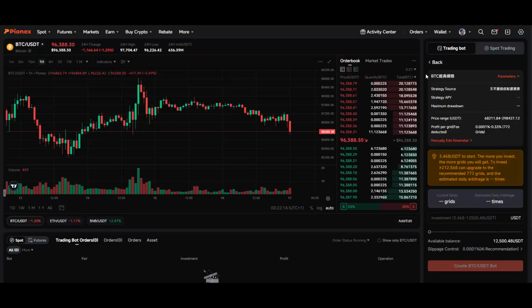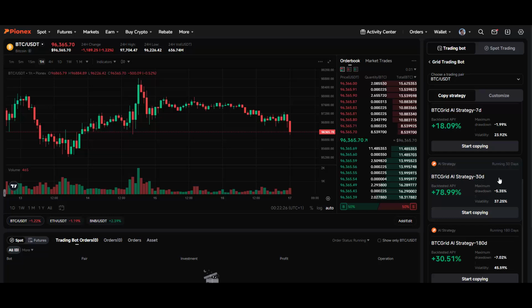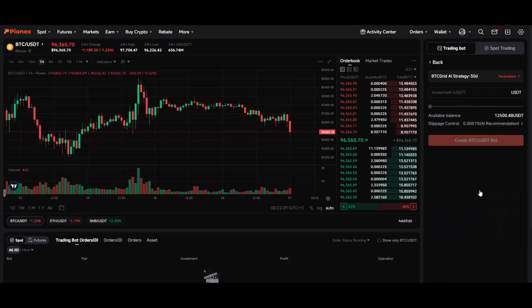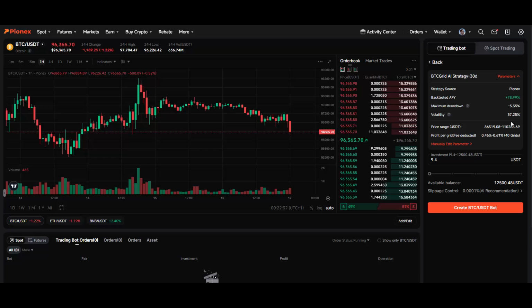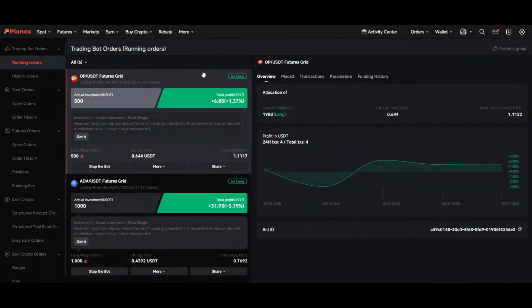You can see how many grids there are, what the price ranges are. So this one is very long term, I would say, because it's 68,000 to 300,000. But yeah, as you can see, it's giving really nice profits to the users. And then there are also some AI strategies, as you can see, which you can use if you want. You can always check the parameters and see whether they suit you. So this one looks like something that I would go into, to be honest, and you choose how much USDT you want to go in with, okay? So let's say we want to do 2000, and then you create your bot, okay? It shows you your initial allocation, the ranges and all of that, and then you basically hit continue. All right, guys, but as I said, we are focusing on our future trades today.